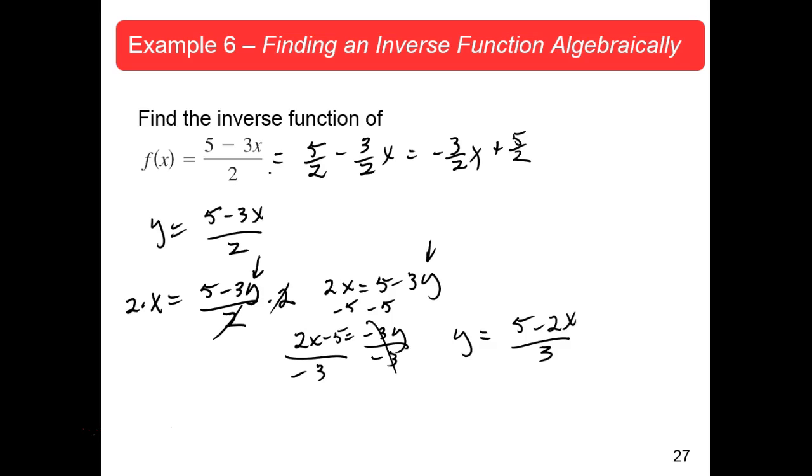Take your time and do that as many ways. You don't have to do that. You can leave it just like this. It's perfectly fine. But that's the function. If you wanted to get that in slope-intercept form, you could, but it's not necessary. They gave you the answer set. What's the next to the last step? This y now becomes f inverse of x is equal to 5 minus 2x over 3.